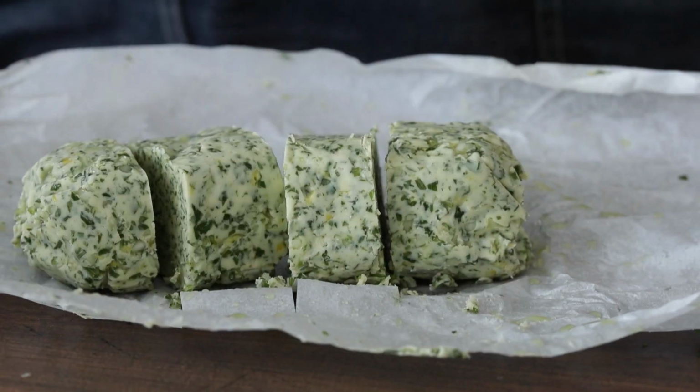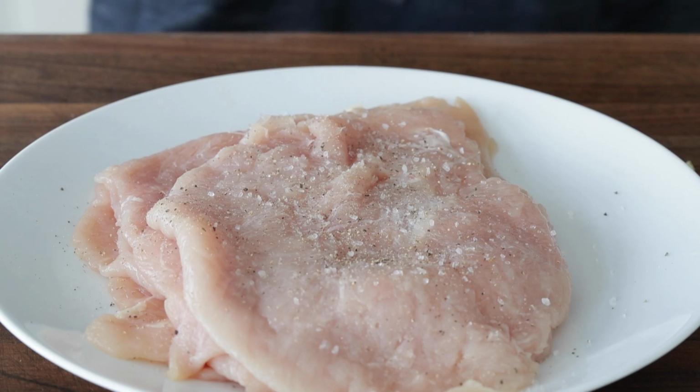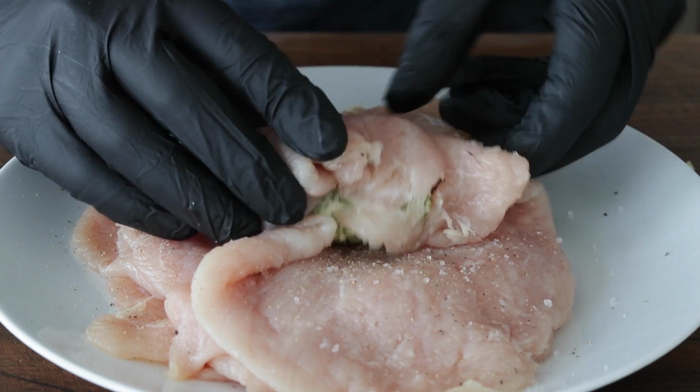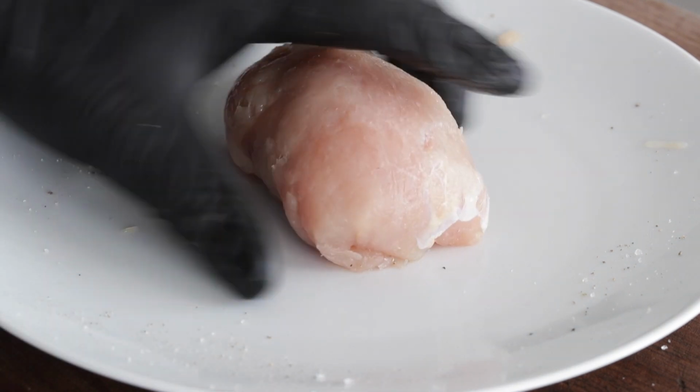Next thing we're gonna do is just season the chicken inside with salt and pepper, then place 1 of those little butter nuggets about 1/4 of the way up, fold it over, fold up the sides, just like my cordon bleu recipe. Repeat the process with the other 3 chicken breasts and butter cubes.